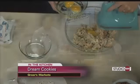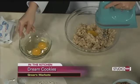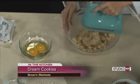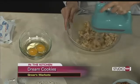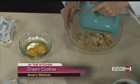Not always right. These dream cookies are looking good. You're adding the eggs one at a time. You got it. Yes, you're very good. You're learning how to bake. I know you're a good cook. I'm astutely watching you every time you are here, Lucy, trying to learn tricks from the trade.